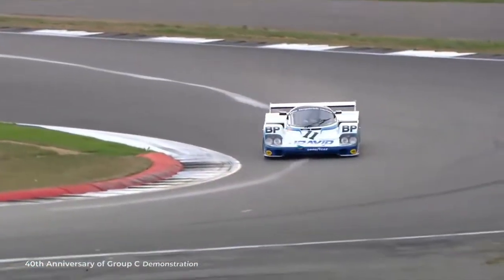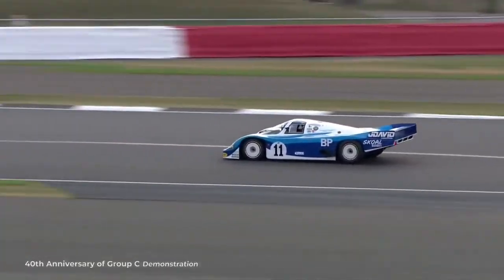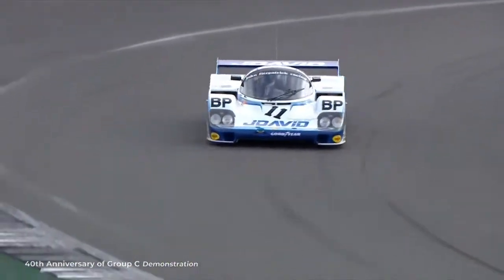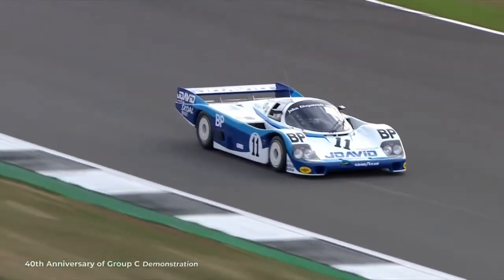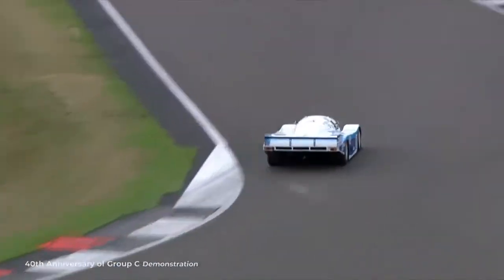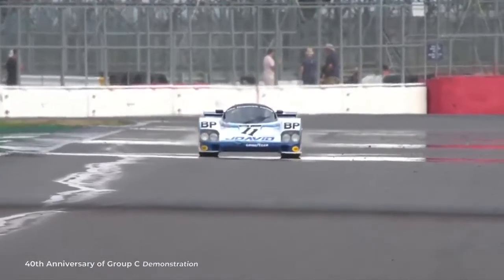Now here is the other J. David car with the Newsweek and Skull Bandit livery. Winner of the Brands Hatch 1,000 kilometres in 1983, John Fitzpatrick and Derek Warwick. One of 2 original 956s to beat the factory team, and the only 956 to race and win in North America.